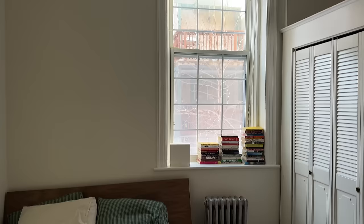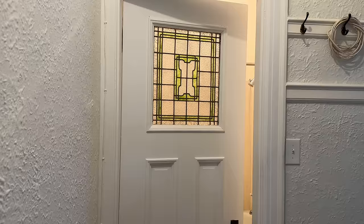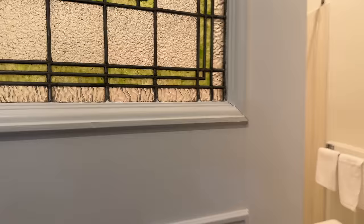Okay, the bathroom has another stained glass window. So nice. There's a bathtub, which is a detail that I was not willing to compromise on. I knew I wanted to live in an apartment that had a bathtub because I take a bath almost every single day. It doesn't have a window. That was the one thing that I was a little bit bummed about because I just like having natural light in my bathroom when I'm getting ready. But everything else about it, I really like.